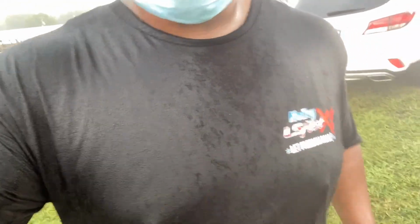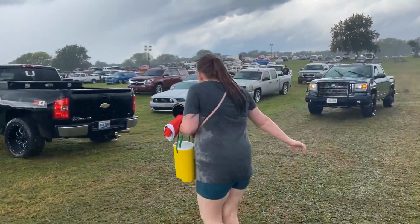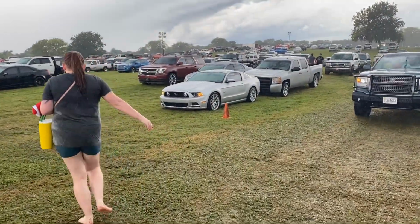Soaked. Can't look. Look at this, everywhere. Can't do nothing. Can't find the car. There it is. Not a Mustang. Let's go. Oh man, I'm going to be stuck. I'm getting stuck. Muddy as hell.